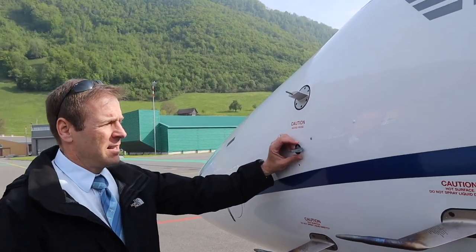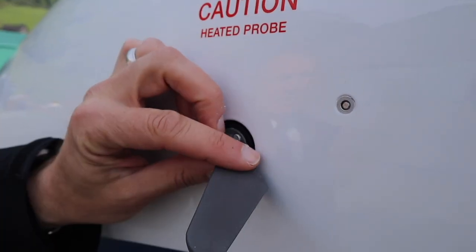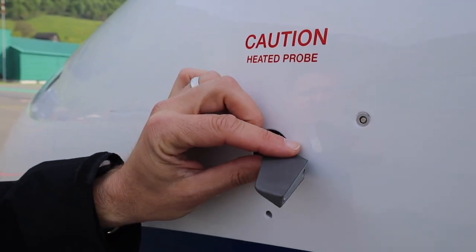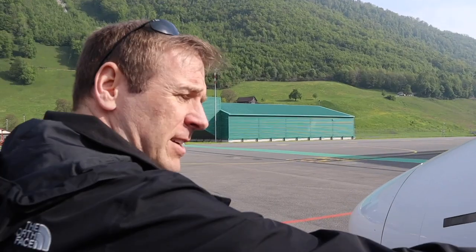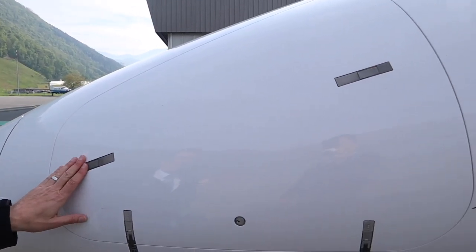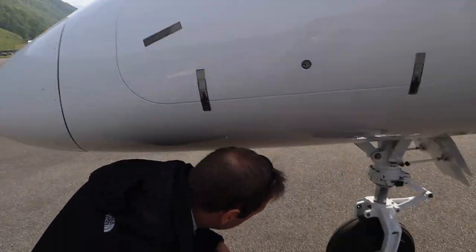Here, this is an angle of attack probe. We have two of these and one's on the other side. That measures the angle of attack, the airflow angle coming over the aircraft, over the wing, and basically tells us how far away we are from the stall. Avionics bay in the front here, but make sure that these latches are all secure and flush. Landing gear on the nose.